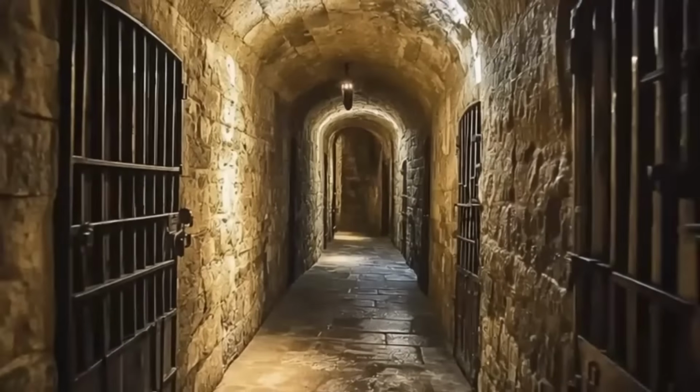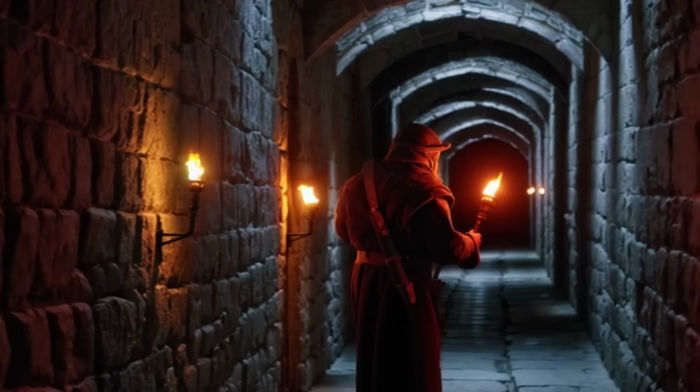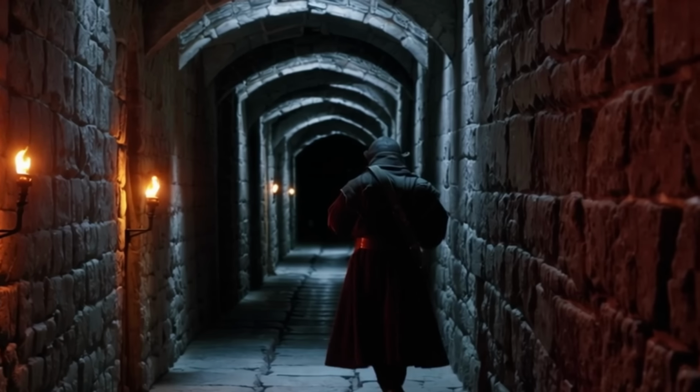Perhaps the most chilling aspect isn't the devices themselves, but how their creators approached torture with the same dedication others might bring to crafting furniture or brewing ale.